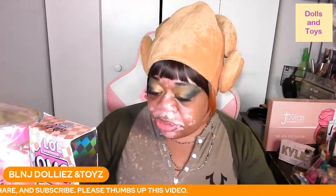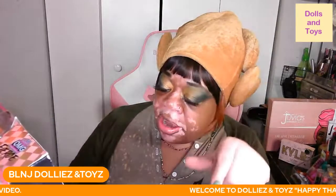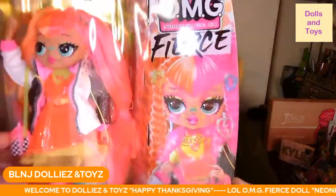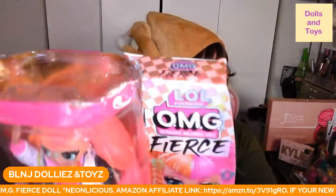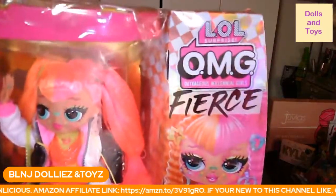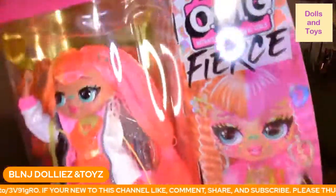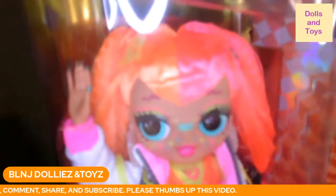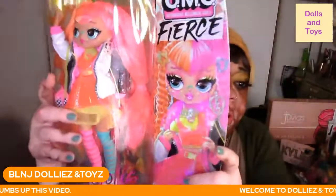She comes with a yellow brush. And she has a star and a heart for her hair accessories. And again, she's posable. So this is what her box looks like. Neonlicious. OMG Fierce doll. Yeah, so compared to, let me see something. Hold on, y'all. Oh, no, that's a Rainbow High doll. I'll show you the comparison in another video.